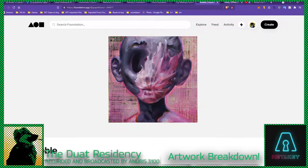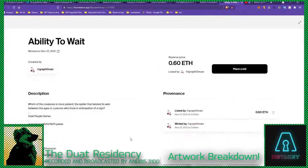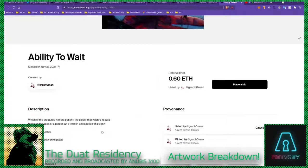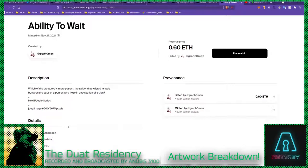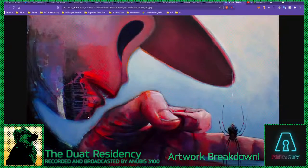So we will move on to the last work they have minted. This is minted on November 27th. Ability to wait. Which of the creatures is more patient? The spider that twisted its web between the ages, or the person who froze in anticipation of a sting? Hokey People Series 6500, 5,675 pixels. Anyway, I was staring at this and I was like, oh my god.